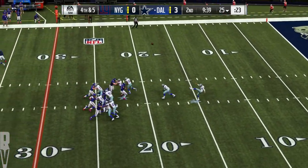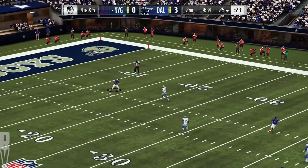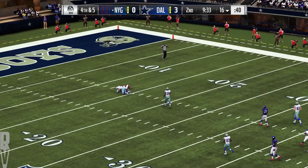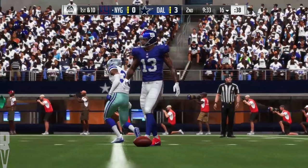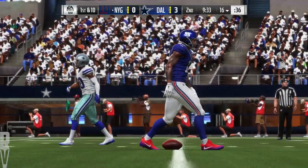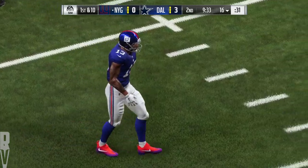Back deep, it's Odell Beckham. A big boot that time, 57 yards the official distance. And the Giants' drive will start from deep in their territory with a first and 10. And New York set to take the field.